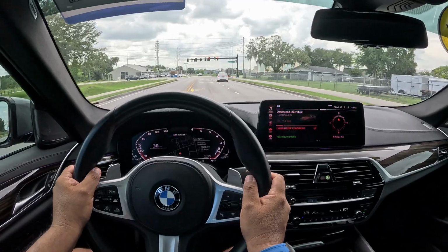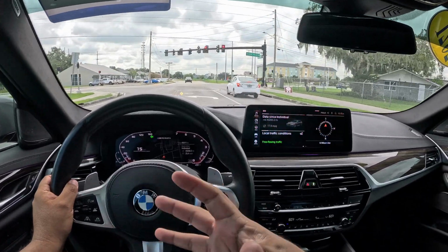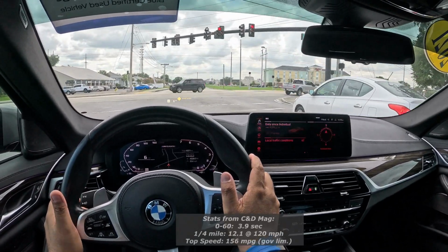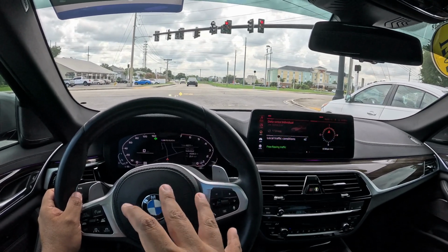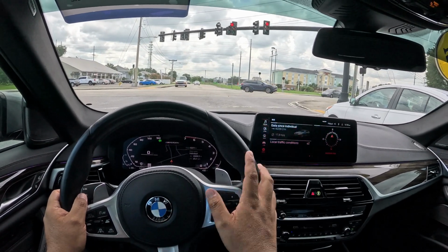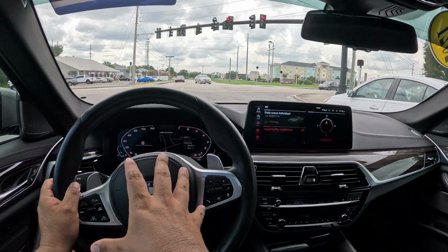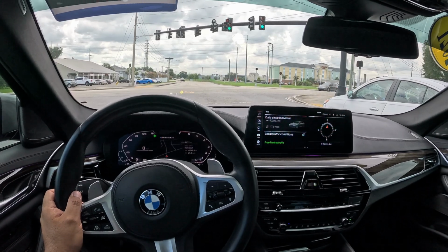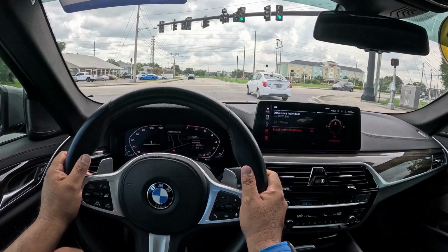Yeah, this thing is very quick. The quoted performance for this BMW is, I believe, just about 3.8 seconds to 60. You're looking at a quarter mile of 12.1, close to about 120 miles an hour, and 160 miles an hour top speed on this car. Of course, that is governor limited, but I don't doubt it. Obviously, it's pretty hot to get those figures in terms of 0 to 60, because it is quite hot and we did not get the light. But wow, what a machine.